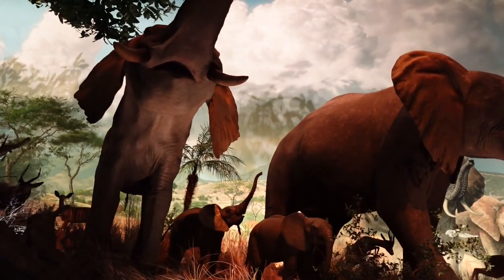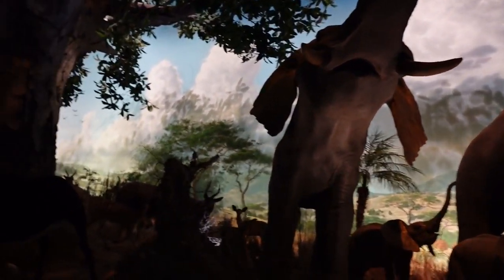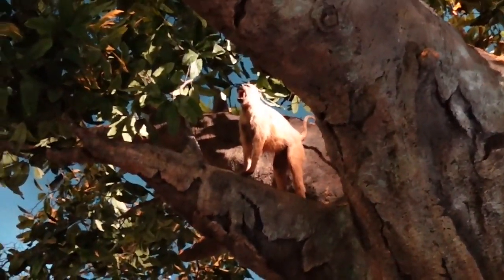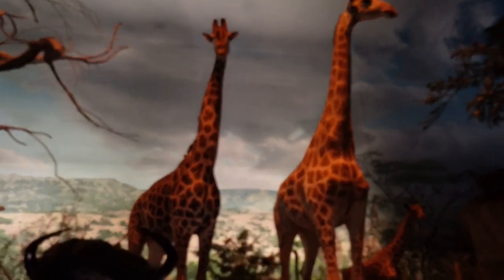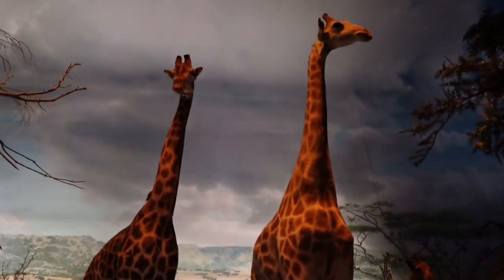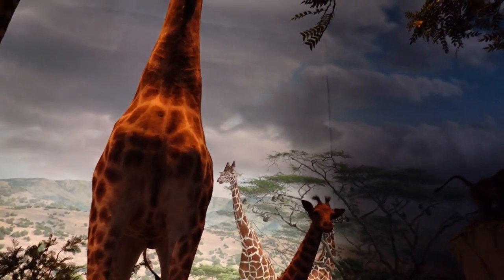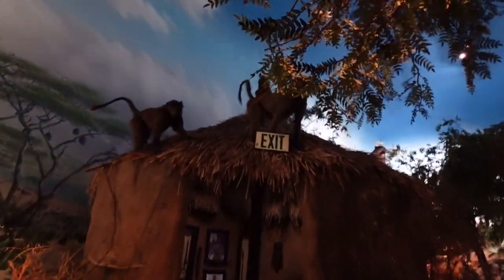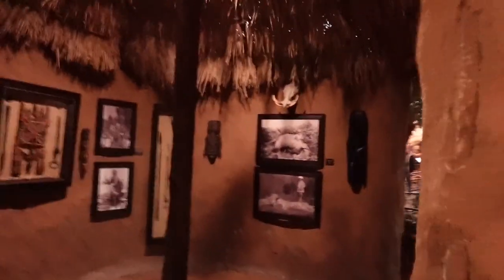Oh, do you see the shadow? It was like moving, like the wind's blowing. Oh, there's a monkey up there. The giraffes over here. Huge giraffes. Oh, camera went out of focus. Whoa, giraffe, broken neck. Oh, camera out of focus again. Don't understand it, but the monkey's up here. Some kind of monkey going through a little hut.